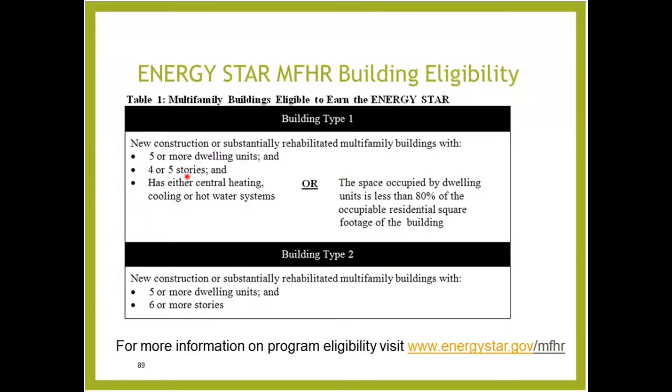So again, it's looking at new construction or substantially rehabilitated multifamily buildings with 5 or more dwellings, 4 to 5 stories, that have either central heating, cooling, or hot water. So again, they're really going after the central heating and cooling systems. And then new construction that has 5 or 6 or more stories. So if you're in one of these 4 or 5 story thresholds and you have decentralized systems, then it probably makes more sense to use the low-rise Energy Star program.